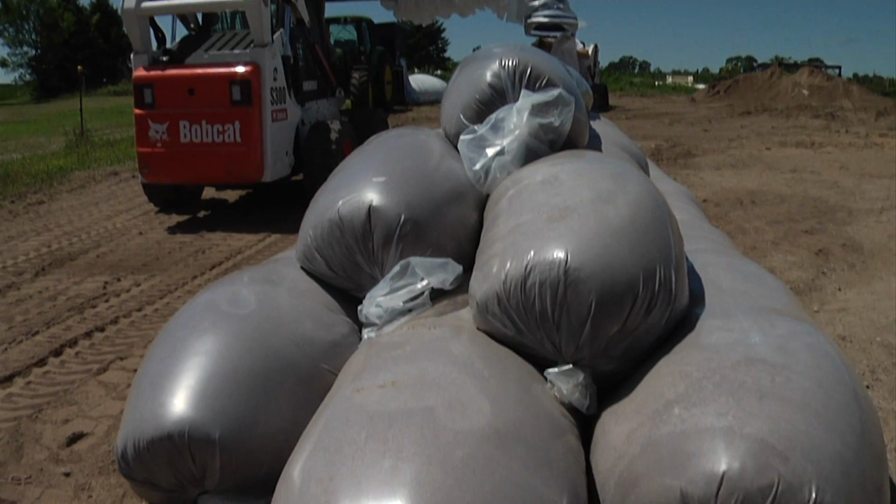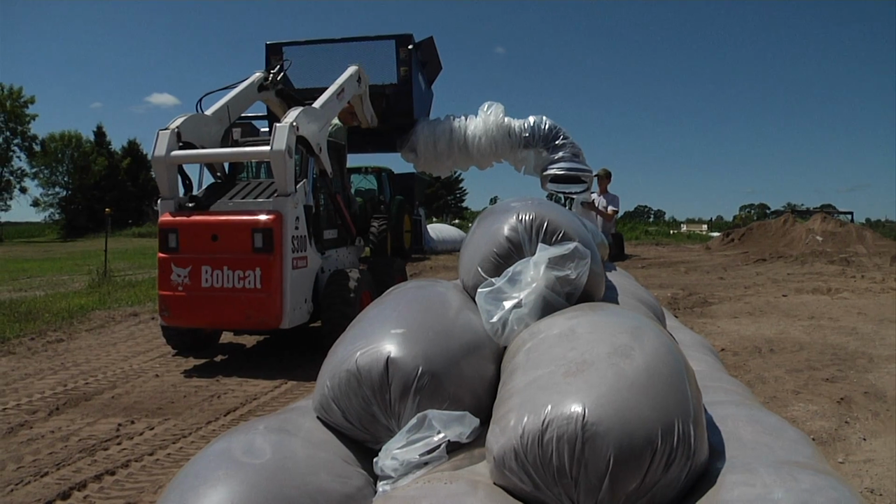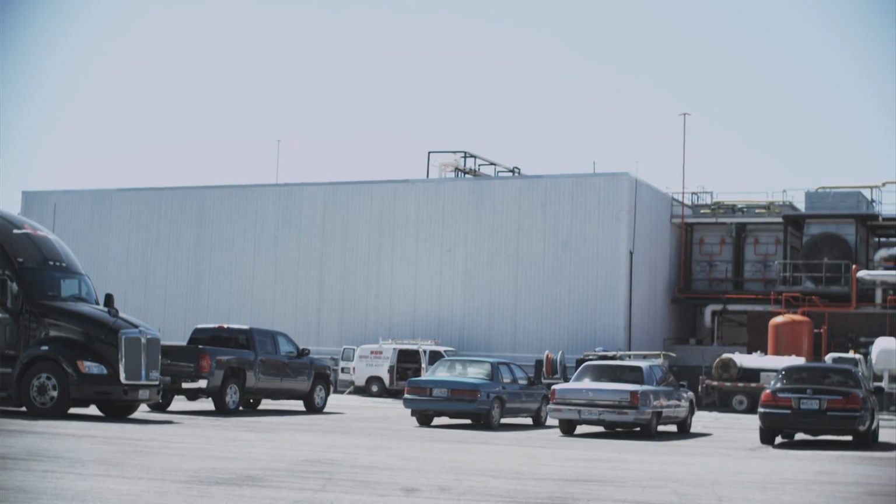It put up the bag, held the water out. The water was here for over 2 months and it held the water out for over 2 months. Anytime a customer asked for product to be brought in or taken out, we were able to meet their needs. Which is a huge deal for us and our company and for our customers.